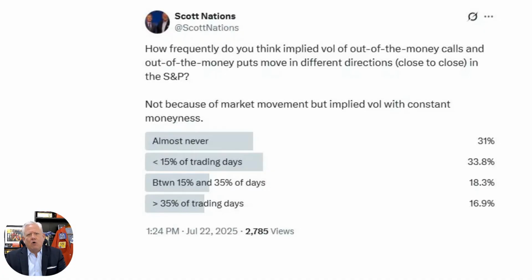Recently, I ran a poll on X, formerly known as Twitter, asking how often the S&P 500 option skew diverges, meaning that out of the money put implied volatility goes in one direction on the day, and out of the money call implied volatility goes the other direction.